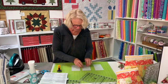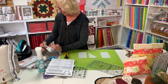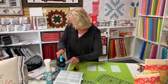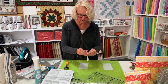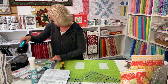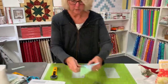Then we're going to press these open and it makes that little triangle piece. Isn't that cool? I pressed mine open, so I'm not going to worry too much about pressing this. I'm just going to press it this way for right now. Out of one piece, I've made 2 triangles. I can open it up. Okay, 2 triangles. And you'll notice that the blue goes in the same direction and the green goes in the same direction on both of these triangles.